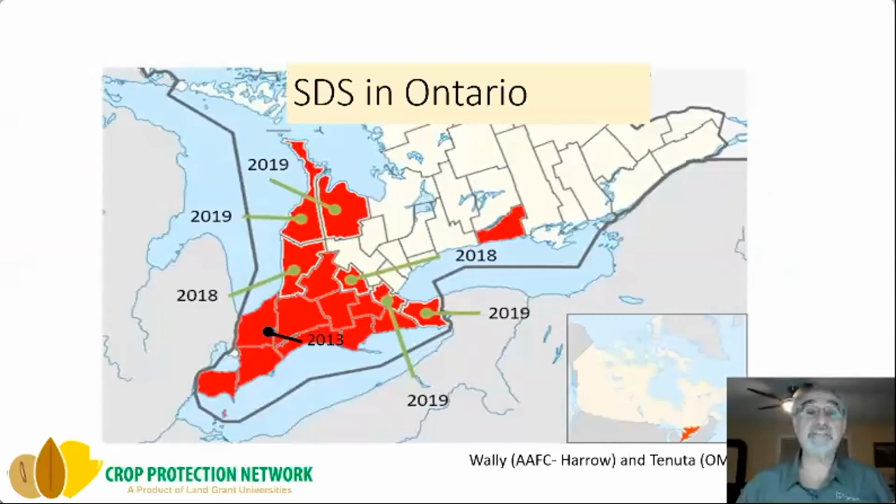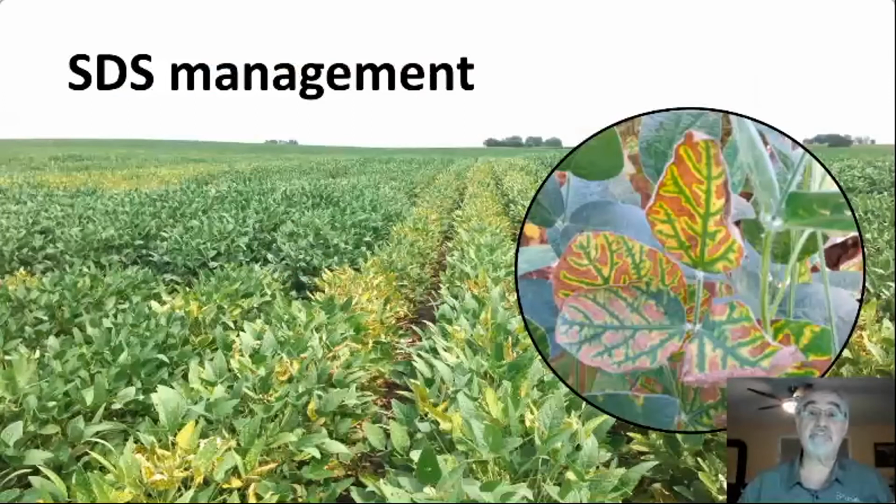So when you have cyst nematode, SDS, sudden death syndrome, also often follows. And as you can see from the map, it is following the pattern of cyst nematode as well, and it's in your area as well. So if you haven't seen SDS, keep an eye out for these very typical venochlorosis, yellowing and browning of the veins. Those leaves will fall off, and the disease can progress quite quickly, but you can see a lot of that yellowing of the leaves, and usually it's later on in the season that you see it.